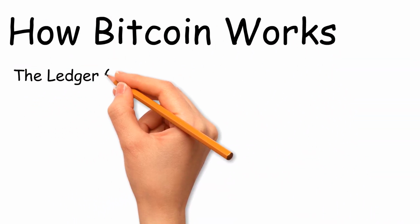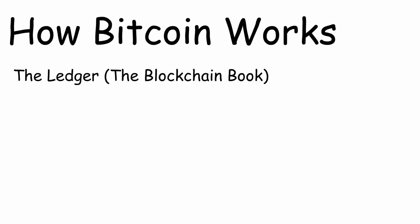The ledger, the blockchain book. The backbone of Bitcoin is the blockchain. Think of it as our digital ledger. A ledger is like a record-keeping book, similar to what accountants use, but in this case, it's not a physical book. Instead, it's a digital ledger shared across thousands of computers in the Bitcoin network.